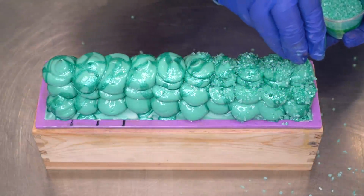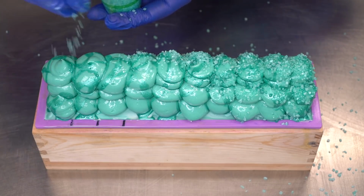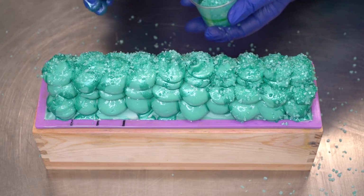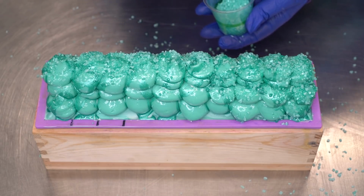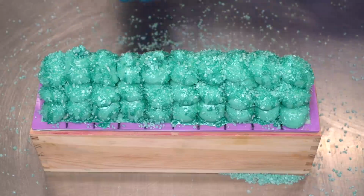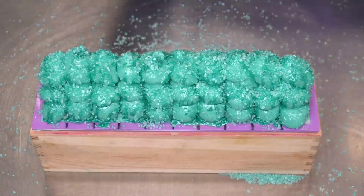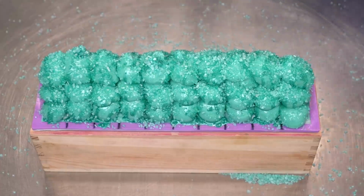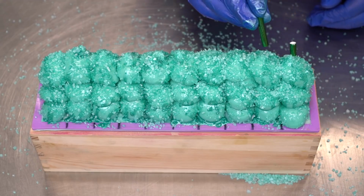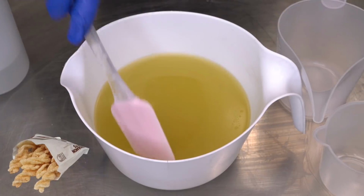I have found that this gives the most authentic look. I kind of just have to throw it on. That's the best way to get it to stick. And for this whole soap, I will probably end up using the entire cup. Awesome. Now, we're not gonna worry about getting any extra salt off right now. I'll take care of that tomorrow. For now, we're just gonna go ahead and put the little paper straws in, just like so. All right, and this one's done, hooray.